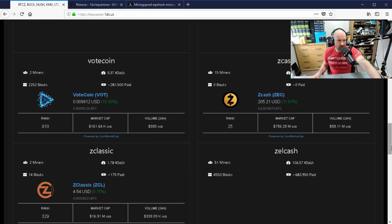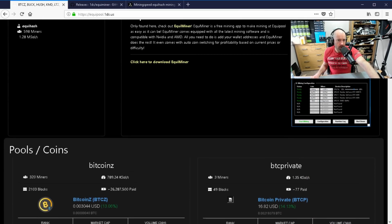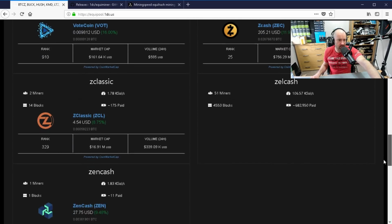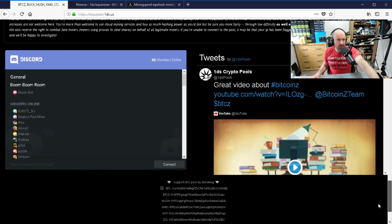So it's one of those things. They seem to be popular with a lot of the newer coins, and some of the established ones are not. But I used them for Bitcoin Z, and they were reliable enough that I would consider using them for the other coins, because 0.2% is very, very low. So there's a Twitter page at the bottom and their Discord group.